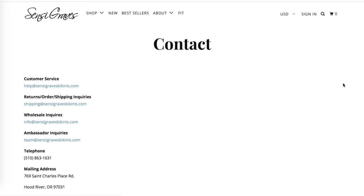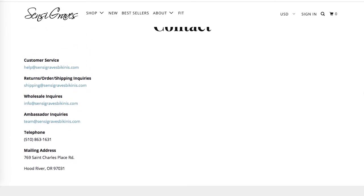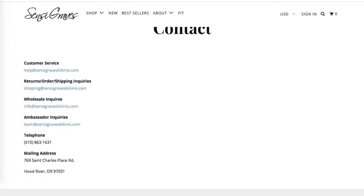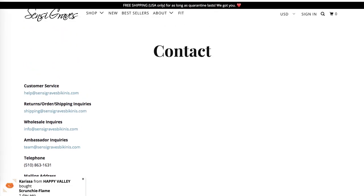Your contact page looks great. You've got different email addresses. I would also use the page contact template with Shopify to display a message form. It kind of feels like the message form was displayed here. Maybe you were using an app, but it disappeared. So make sure to fix it as well.